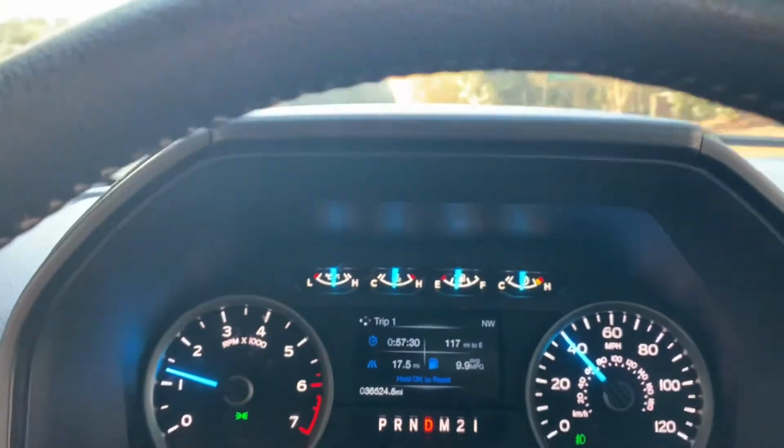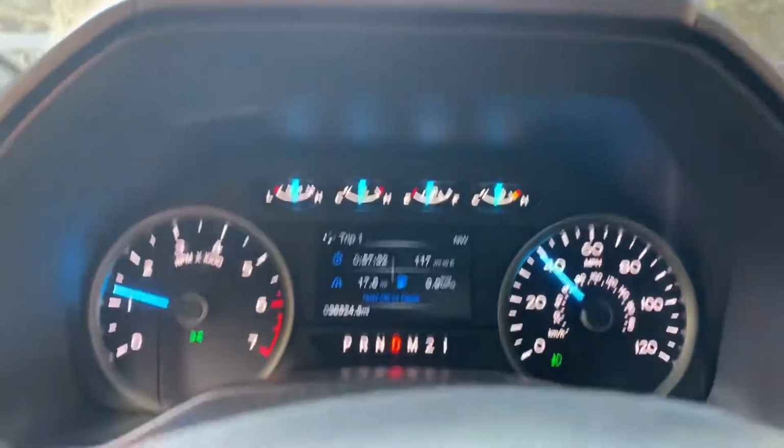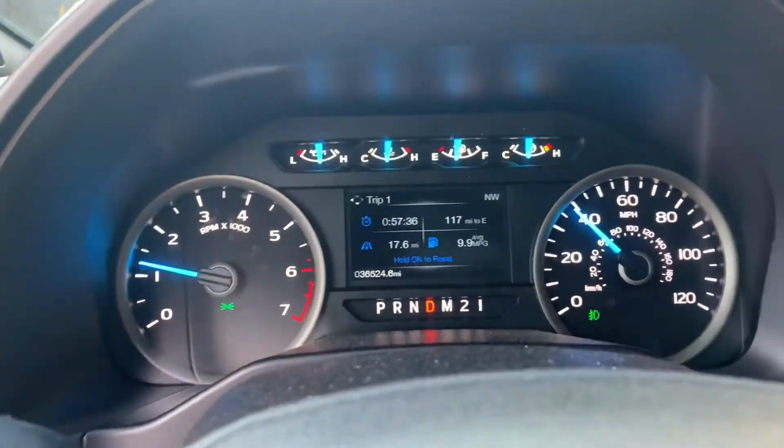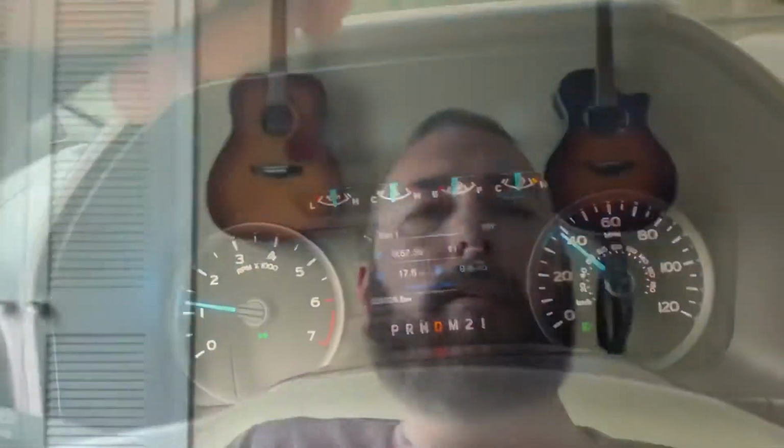Okay, towing the boat, I am getting about 9.9 miles per gallon, but it is a pretty heavy Carolina skiff.